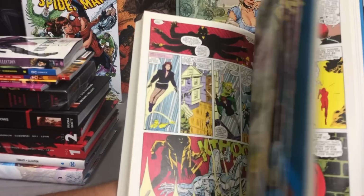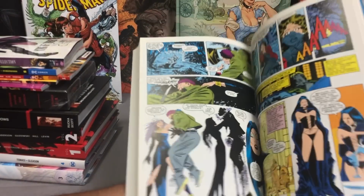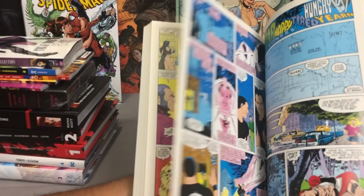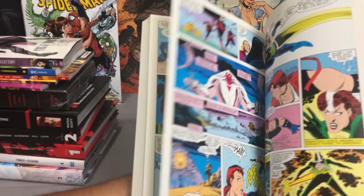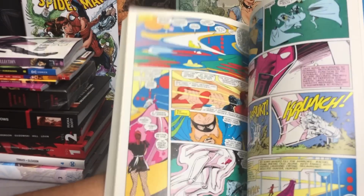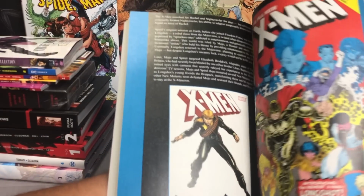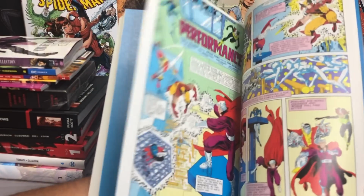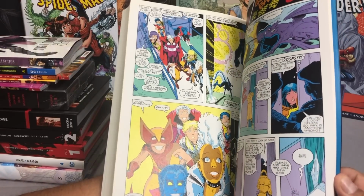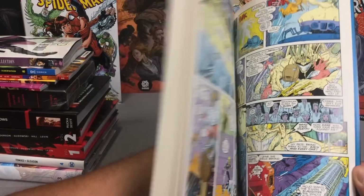Most of the stuff is drawn by John Romita Jr., and it all leads up to the Mutant Massacre. So it collects issues 199 to 209, and then annual number 10, which is when Longshot decides to join the team. But for some reason, he was absent from the Mutant Massacre. Maybe one day, they might tell us where the hell Longshot was hanging out instead of helping the team out during the Mutant Massacre.